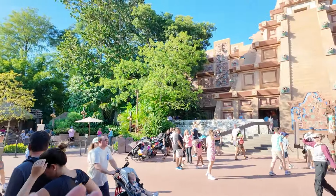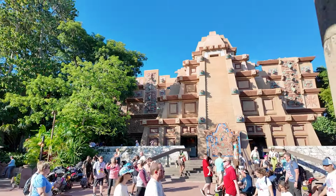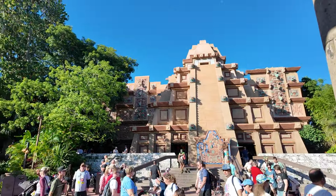That is true, which brings us to the official icon of the pavilion, the pyramid here. It's a very nice pyramid. Every single pavilion has a different icon. So you have the pyramid here, you have the stave church over in Norway. This acts as a very cool icon for this pavilion, and I think it works very well. It's something that you can put on a water bottle, put on Epcot merchandise, and everybody will know, oh, that's the Mexico Pavilion.